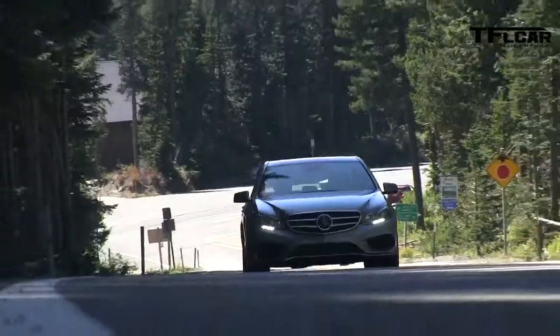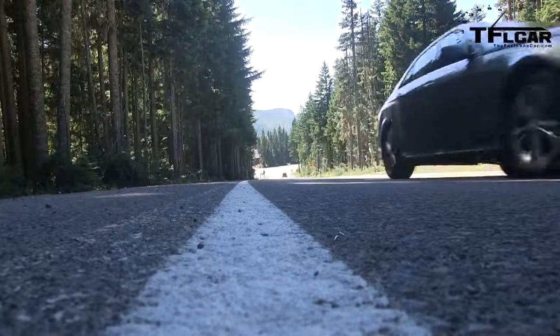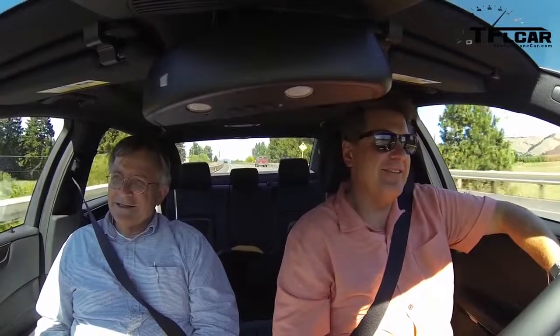Nice handling car. I put you on the spot, I'm sorry. This is Joe Cesny from the Oakland Press, right? Right. And he's my driving partner. When we go on these events, they match us up, and we just happen to come to the airport at the same time, so we're driving the E-Class at the same time.